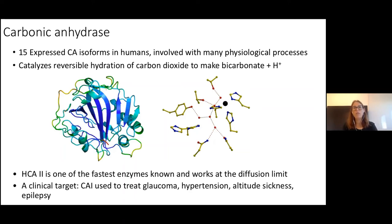But really, one of the most important jobs CA does is to make carbon dioxide soluble, so you can transport it where it is produced in your tissues all the way back to the lungs, so you can exhale it. So without CAs, we wouldn't exist. They make respiration and the exhalation of carbon dioxide possible.